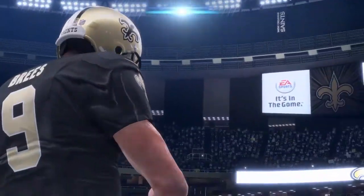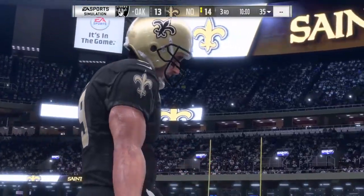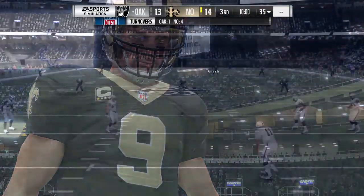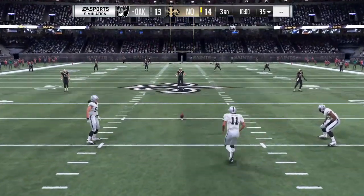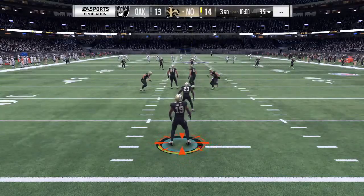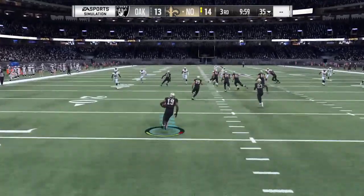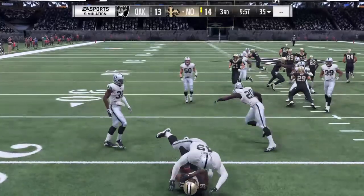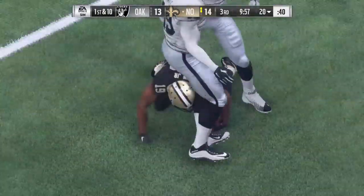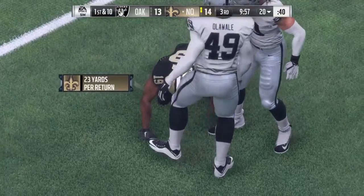Welcome back, everyone, to the Mercedes-Benz Superdome just west of the French Quarter in New Orleans. Our halftime festivities behind us, we're just about set for the opening kick of the second half. On the return, it's Ted Ginn Jr. Oh, nice move. And his guys are going to start their drive right at the 20-yard line.